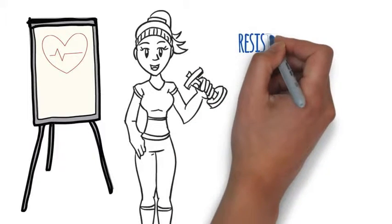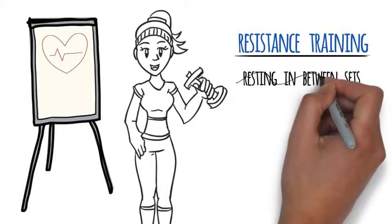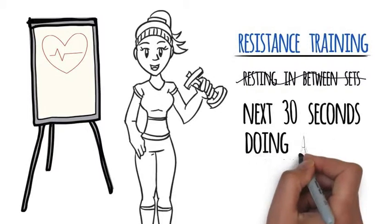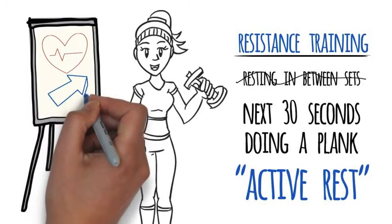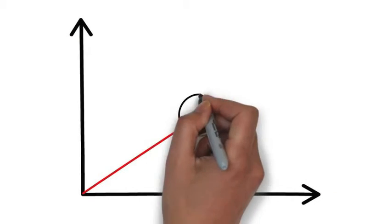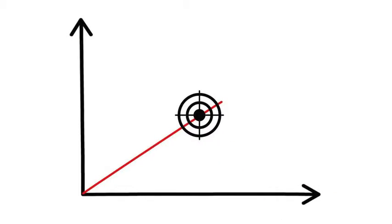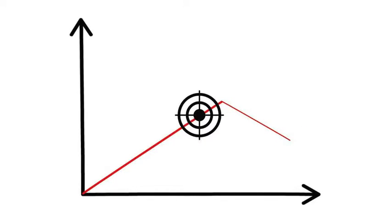You're getting resistance training in, but instead of resting in between sets, you're going to spend the next 30 seconds doing a plank. We call that active rest. Then you're right back up and doing squats again and boosting your heart rate up. So, in reality, your heart rate is going above and beyond your target heart rate zone when you're doing the resistance training, and then it slightly comes down when you're doing your plank and working the midsection and core.